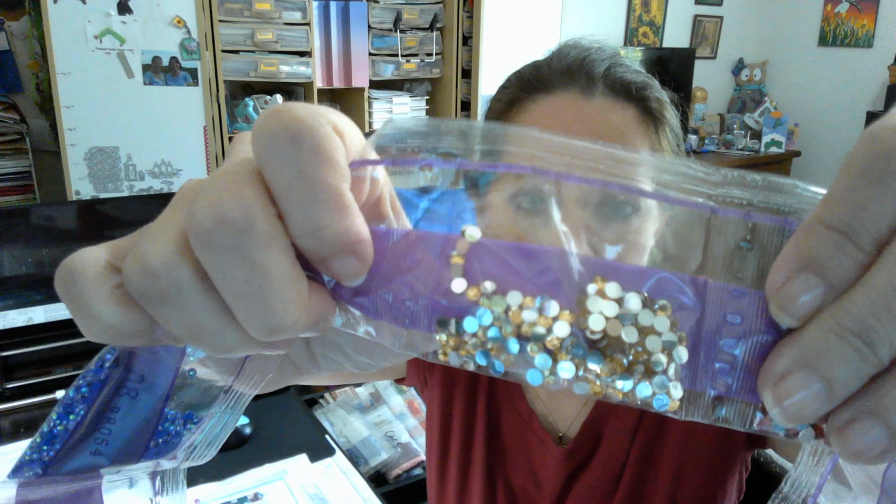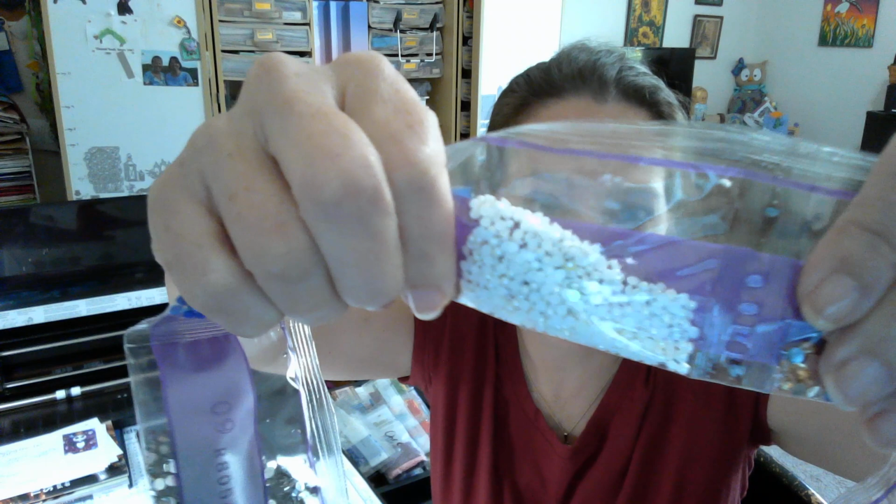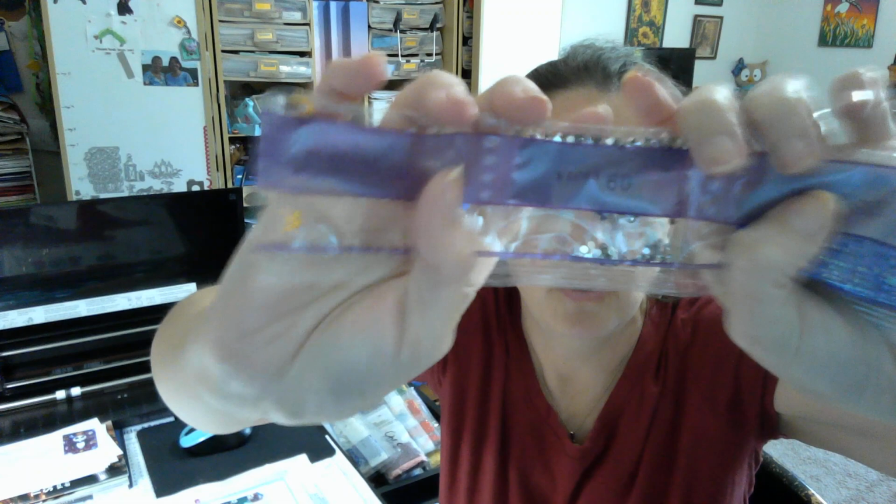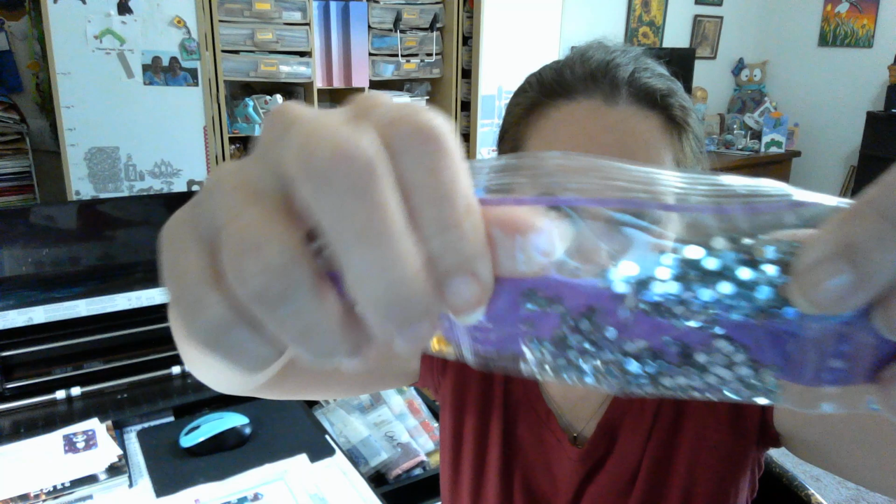We have tiny pearls with the AB coating. We have the blue pearls with the AB coating. And then we have the awesome black rhinestones. I love when they send these instead of regular drills. Love those. And then the awesome yellow. So not all that many colors.